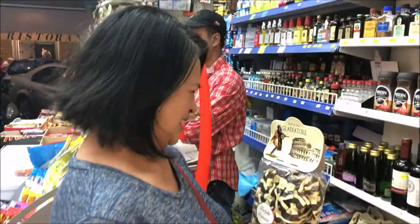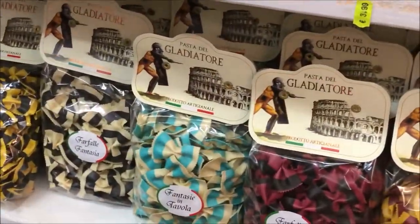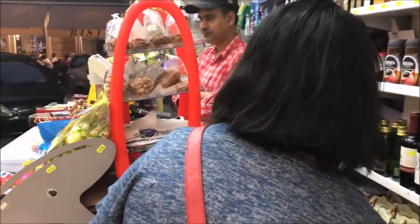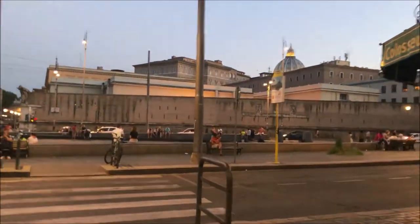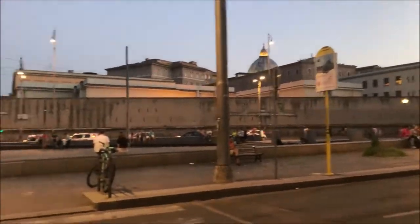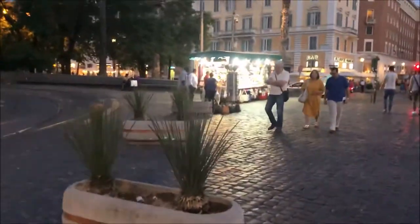My mom found these really cute pastas. She thought these were chocolate. How much is this? $4? And they're pasta. I'm looking for chocolate. So our hotel is really close to the Vatican City. Euro. What? So mahal.